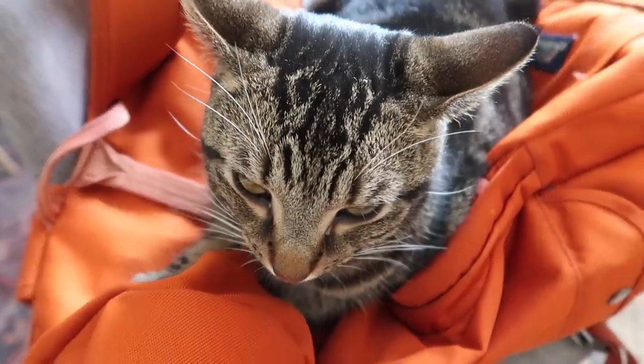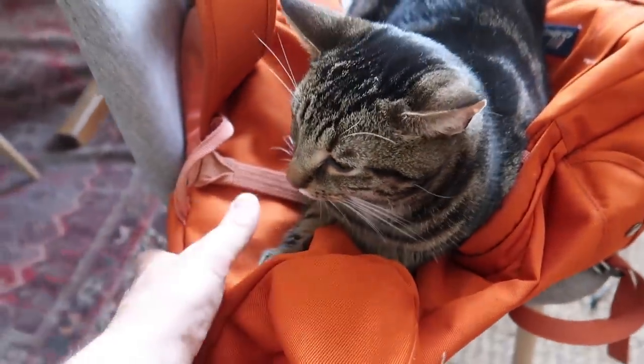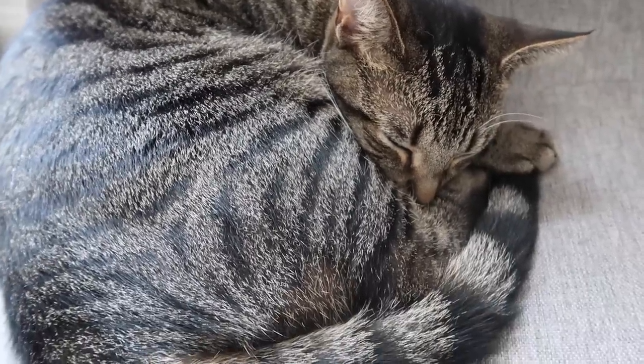Thank you, pumpkin, but I do need my backpack to take to the boot sale. So you're going to have to move, I'm afraid. And Mittens is having a little snooze.